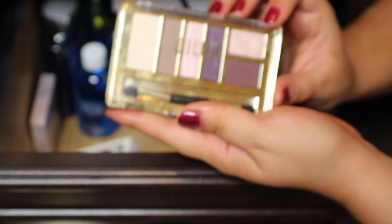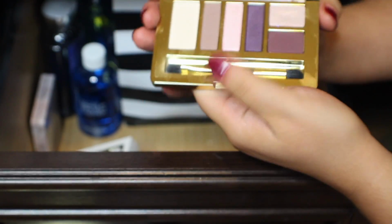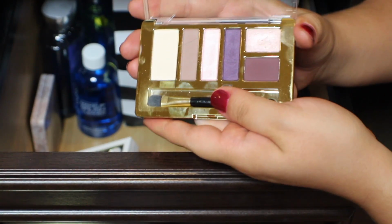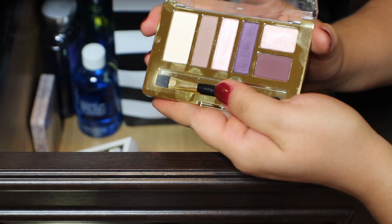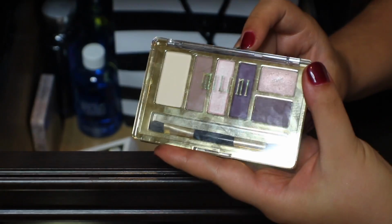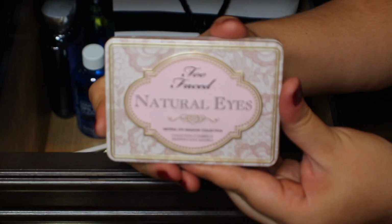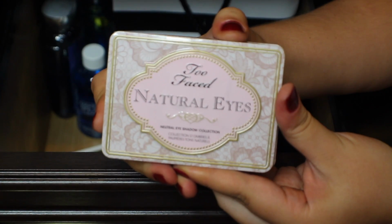Over here, I have my Milani palette. I'm not going to do any swatches of this because I did just recently do a look on this. Really pretty, super affordable. I don't know why I still kept the brush because I really didn't like the brush that much, but for whatever reason I kept it. Anyway, I like this palette. It was like 10 bucks, and I think they actually came out with a few more palettes. I think there's an all metallic and then an all matte palette that I kind of want to get, but yeah. This is the Naturalize palette. This is the original one.